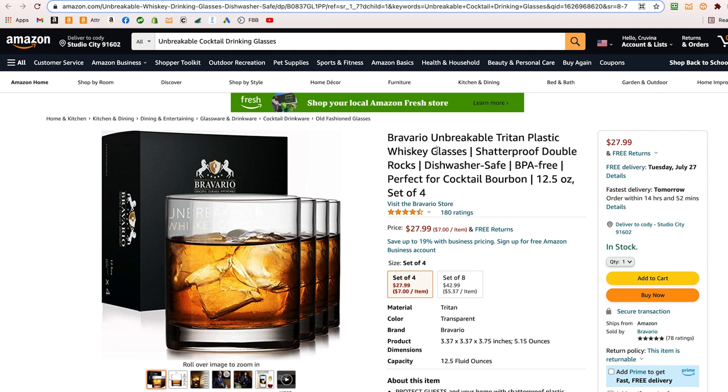So the first thing we want to do is pick the money keyword, or the main keyword that we want to go after. In this case, I'm thinking probably unbreakable whiskey glasses is going to be the main thing. We have Tritan as a key element in there, but there could be other types of unbreakable glasses. So maybe unbreakable plastic whiskey glasses. What do you think, Rob?